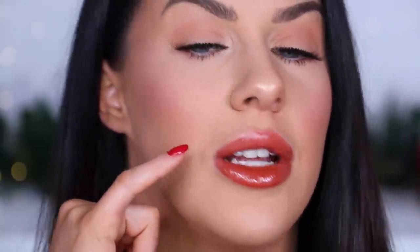So you can see the difference in the applications. I've done it on the top lip, very, very sheer, very, very light. You can see how easy they are to customize. So if you wanted to pick up one of the deeper shades and then apply a very, very thin layer, you still can do that without getting any streaks.